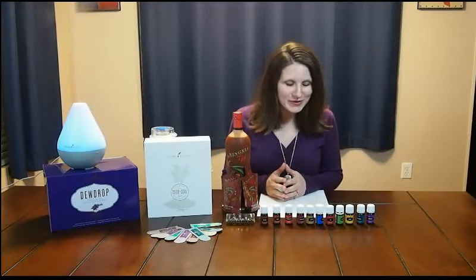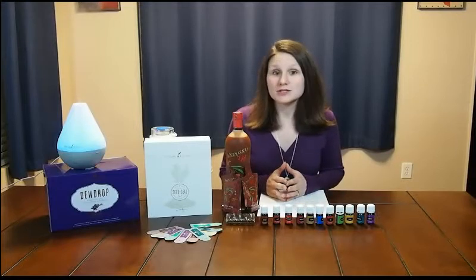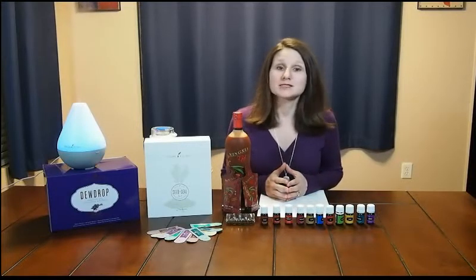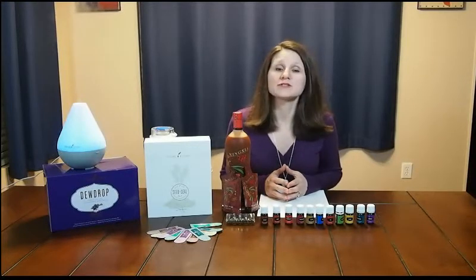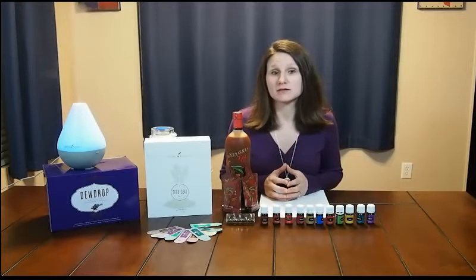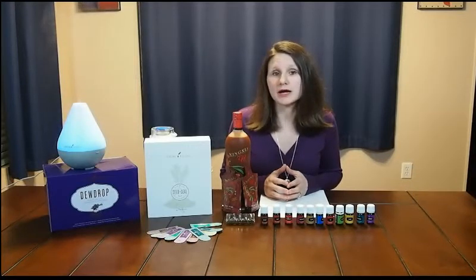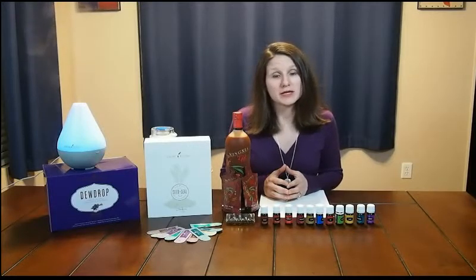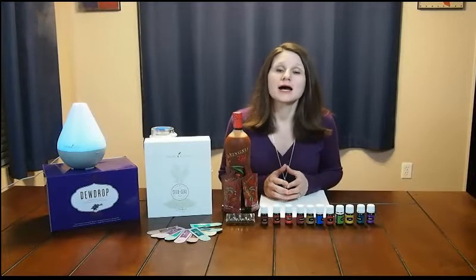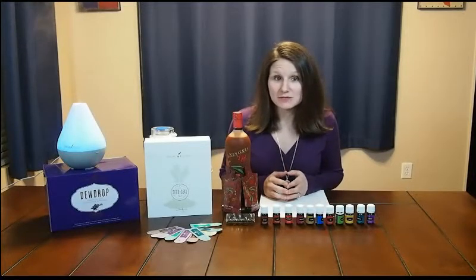All right, so what is an essential oil? An essential oil is a very volatile and very potent substance. It comes from the earth. Essential oils are derived from plants. The oil is extracted from them, and then they go through a pretty thorough process of either steam distillation or cold press, depending upon the oil. And then from there, they're processed and you receive them.